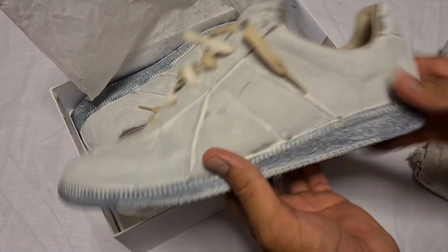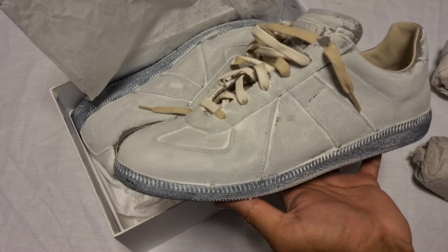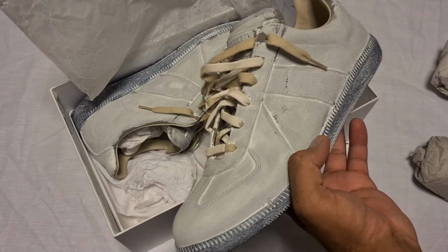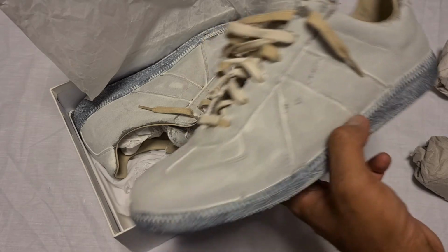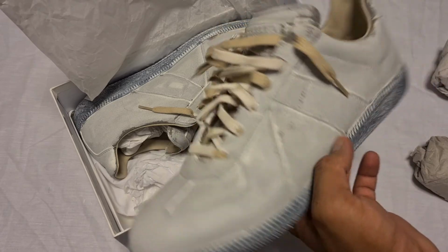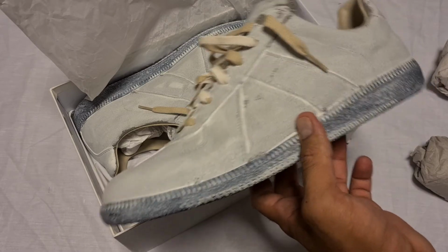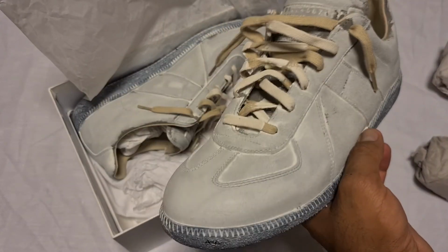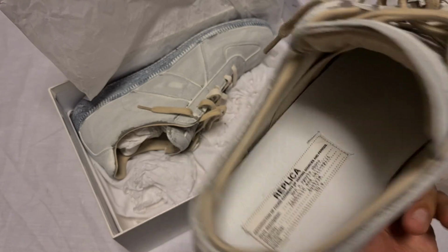They're also known as GAT, which is German Army Trainer. I'm not too sure about the full detail, but I do know if you search GAT, these type of trainers come up. So they're called Maison Margiela Replica, Maison Margiela GAT, and Adidas also have a variant like this, but I couldn't bring myself to wear Adidas trainers that were just kind of after these. So it's kind of like the fakes or the replica version, even though this literally says replica.